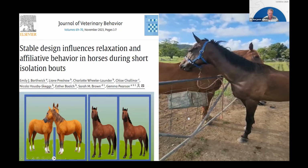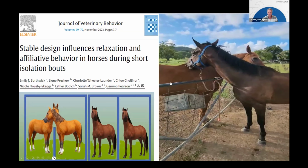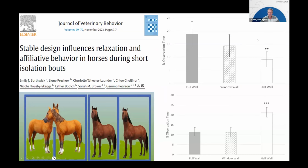And this is an interesting study looking at stable design where they removed the center partition to allow horses this access. They compared that to a solid wall and a window wall. What they saw was that the top thing there is the amount of time the horse is spending on sentient behavior, so alert behavior. And you can see that they spend about half as much time on alert behavior when they've had that opportunity to co-groom. And that bottom one is resting behavior. So you can see it's replaced with resting behavior.